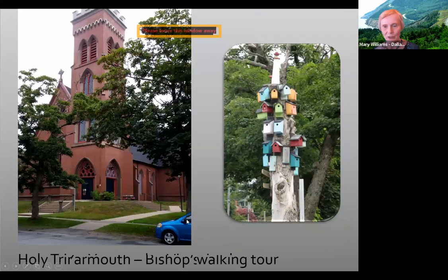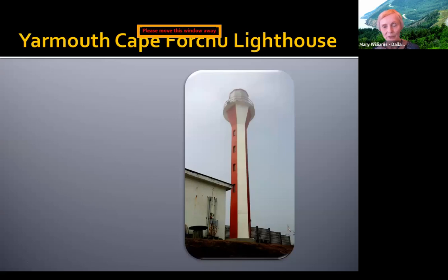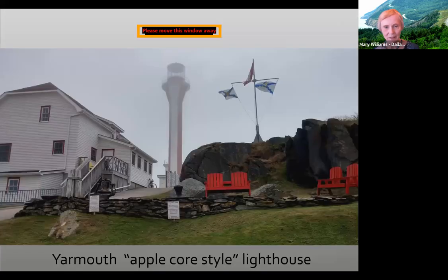This is the Anglican Church. Somebody's birdhouses. We think we didn't have enough birdhouses. Look at all the combinations these birds have. And of course you have to take a trip out to the end of the Cape to see the lighthouse. And this kind is called an apple core type of lighthouse, shaped like an apple core.